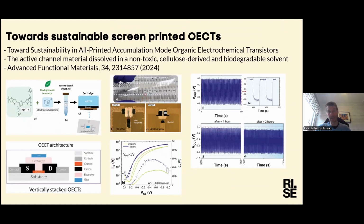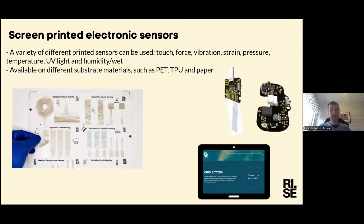And I also talked a bit about sustainability. This is quite recent work where we used a green solvent, bio-based and non-toxic, to dissolve the active channel material of an OECT. And this is almost the last slide.